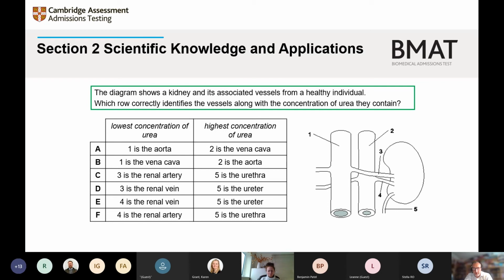And if we look at structure 5, just to make sure, structure 5 is leading from the kidney. That will be the ureter leading from the kidney to the bladder, not the urethra, which we've got in F, which transports urine from the bladder to the outside of the body.